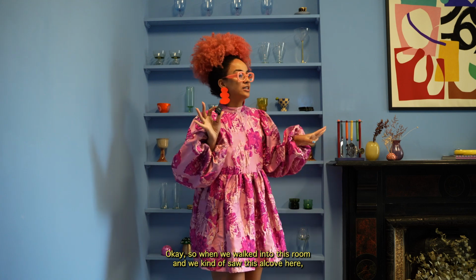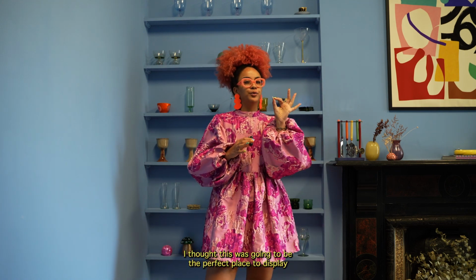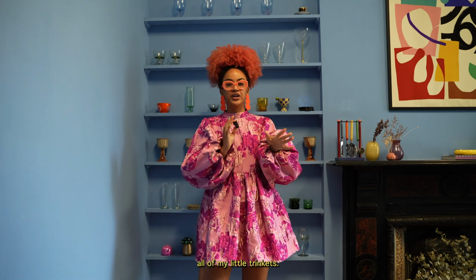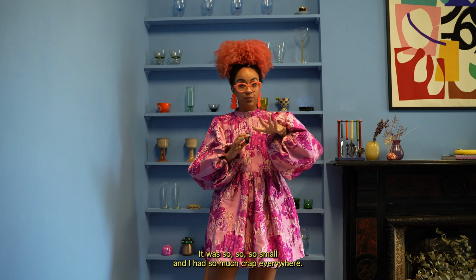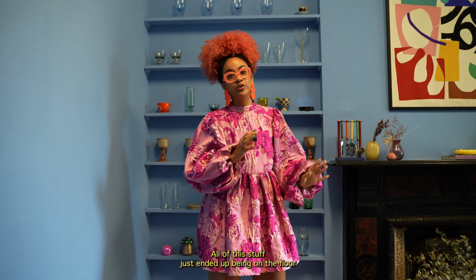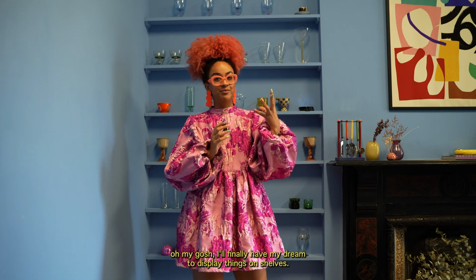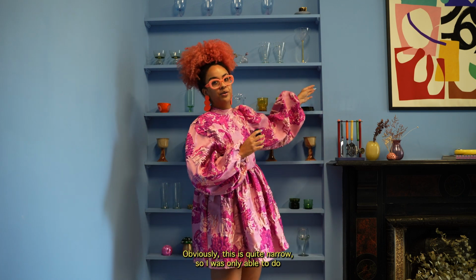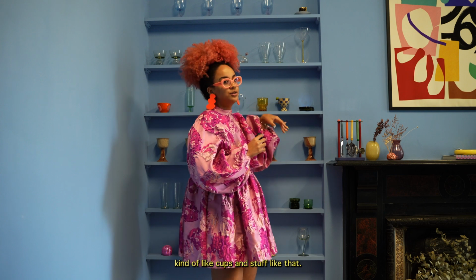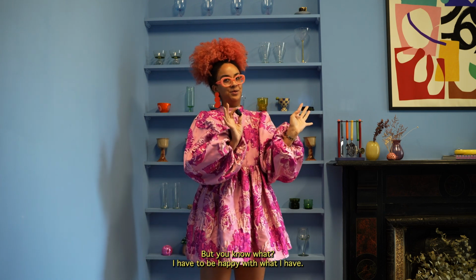Okay, so when we walked into this room and saw this alcove here, I thought this was going to be the perfect place to display all of my little trinkets. At the other studio, it was so small, and I had so much stuff everywhere. All of it just ended up being on the floor, on other shelves, and it didn't look cohesive. So as soon as we came into this room, I was like, oh my gosh, I'll finally have my dream to display things on shelves. Obviously, this is quite narrow, so I was only able to do cups and stuff like that. I had hoped I'd be able to do plates and vases, but you know what? I have to be happy with what I have.